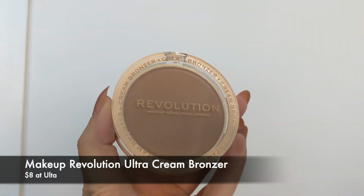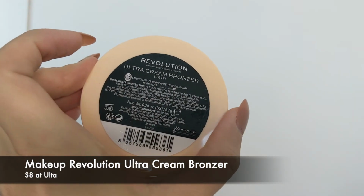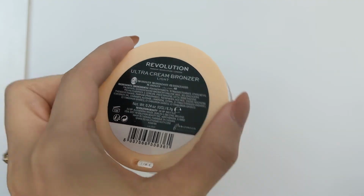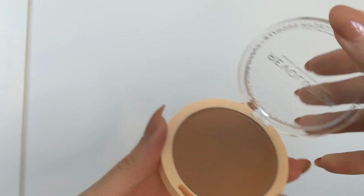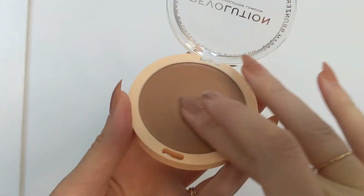But I already have in my collection the Makeup Revolution Ultra Cream Bronzer. And I feel like this has to be pretty similar to that. It's the same circle pan, it's a cream bronzer product. The color might not be exactly the same, but I feel like this color works really well for me. So why do I need a $38 version of this when I already have an $8 version?